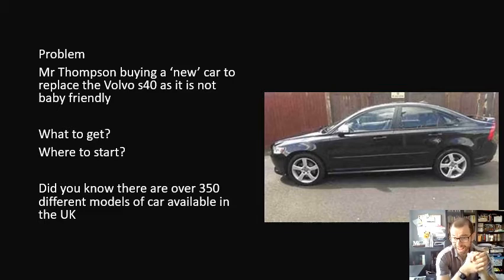Okay, what should I get? There's so many options. And amazingly, in doing this research, there are over 350 different models of car available. That's scary to actually do some proper research on 350 different cars. So where do I start?